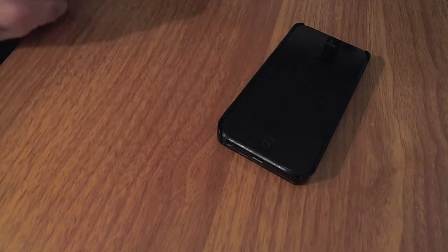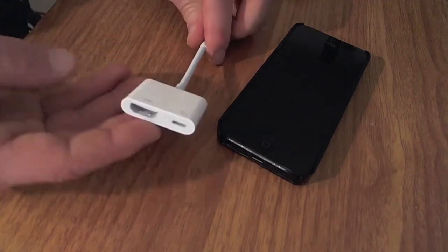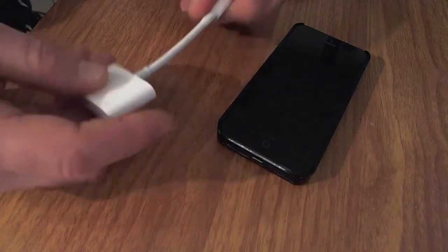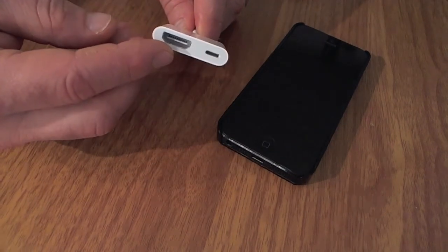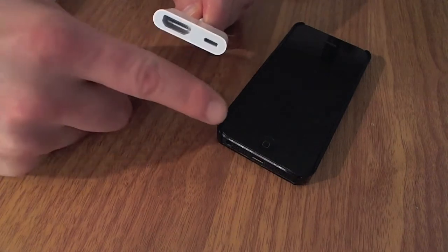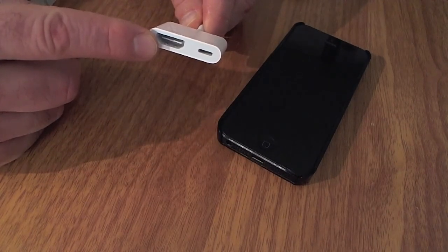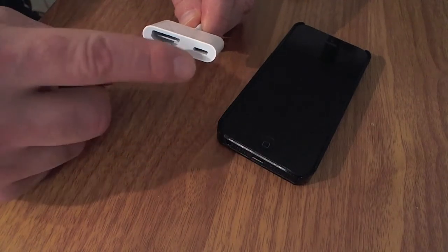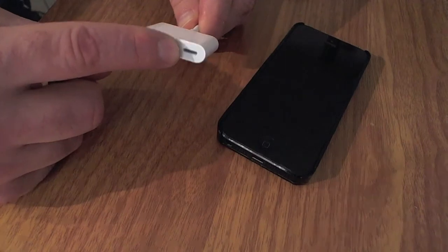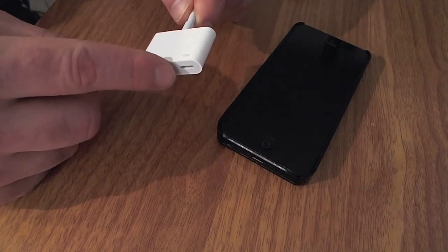And secondly, if there was one accessory that I could recommend to the iPhone 5, 5C, or 5S, it's this little dongle right here. It's Lightning to HDMI. And what it allows you to do is mirror your screen out HDMI to any HDMI device, be it a large screen TV, a projector, or anything like that, while still keeping your device charged, because this dongle has a plug for your Lightning charger right there.